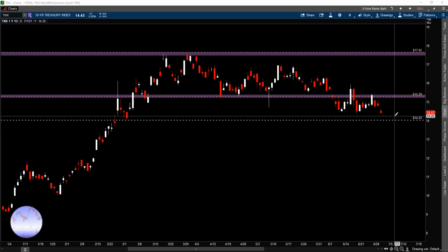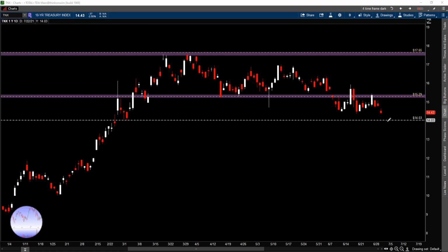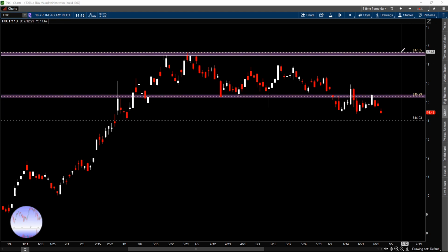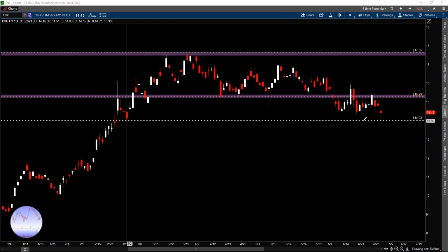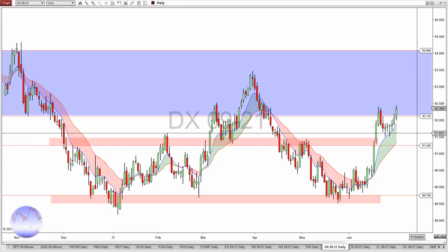Now just a quick look at the 10-year yield. The 10-year yield came down a bit, came down 0.37. So it's sitting at 1.44 here at the close. So right now it's below this 1.53 and 1.76 zone here. So right now I'm looking at the possibility of it coming down and maybe testing this low here somewhere around this 1.4 level.